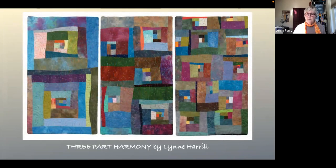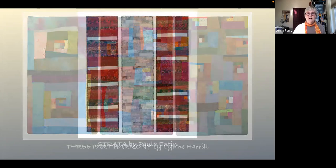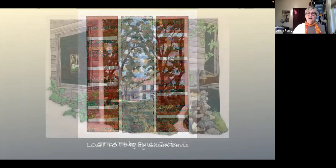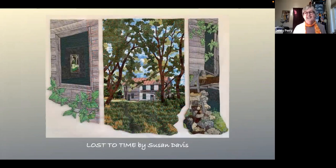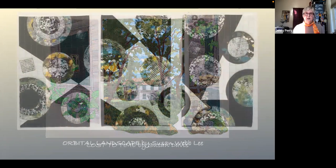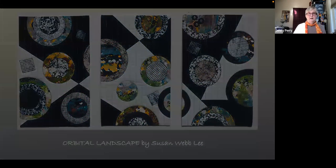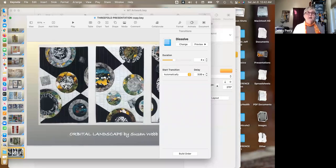But there are, oh, did it go to the next one there? Okay, I know why it did that. I didn't change all of the settings on this ahead of time. Okay, we're going fast now. I meant to change the transitions on all of these, but it's now on automatic, I can see. But these are additional pieces in the exhibit, and that's it. I'm sorry to have sped up those last ones, but they have a mind of their own sometimes when you do a presentation.